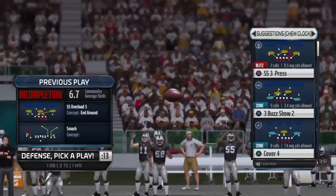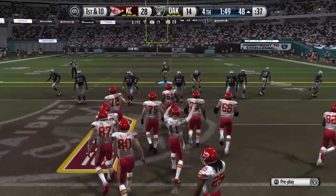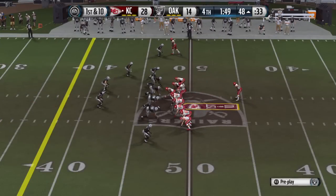Situations like this sometimes can cost you the game. You're down in the second half. Why would you go for it on fourth down in this situation? You don't get it, that decision might cost you this football game.